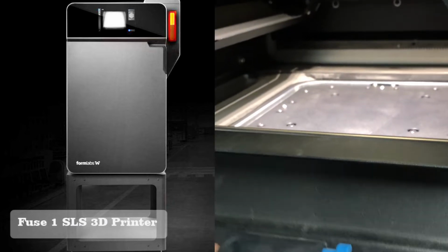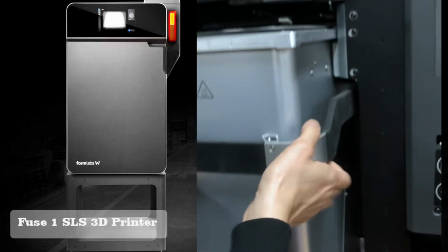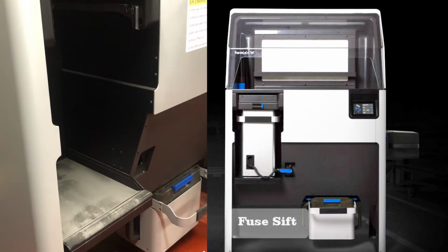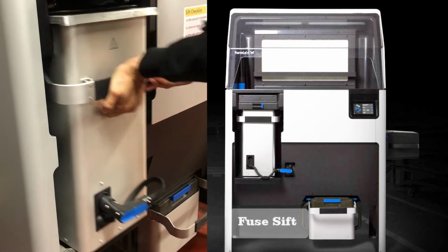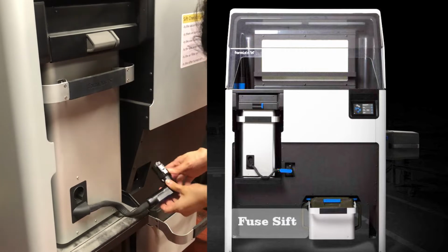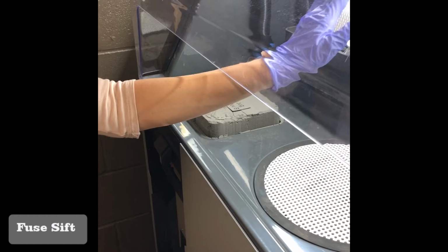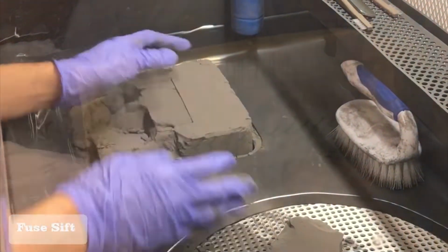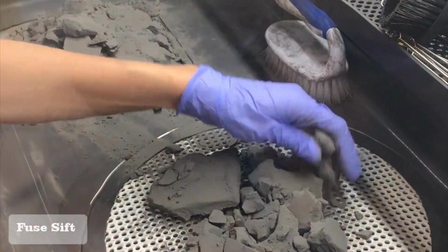The wonderful thing about the Fuse is that because it prints your parts in a bed of powder, there is no need for support structures, and you can stack as many prints into the building chamber as you can fit. With other types of 3D printers, this would not be possible as a support system would have to be added. Once your parts are finished printing, they are excavated from the powder cake in the Fuse's counterpart, the Sift. The Sift is a specialized hood to clean off parts and protect the user from breathing in the microplastic powder.